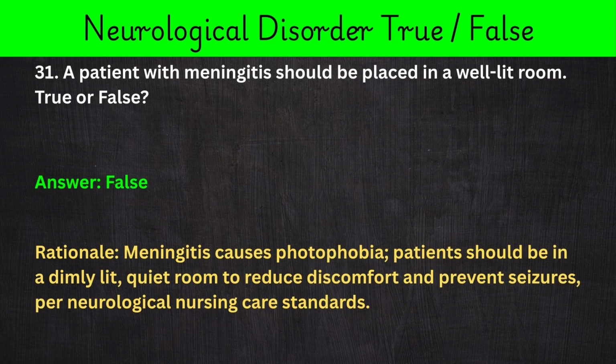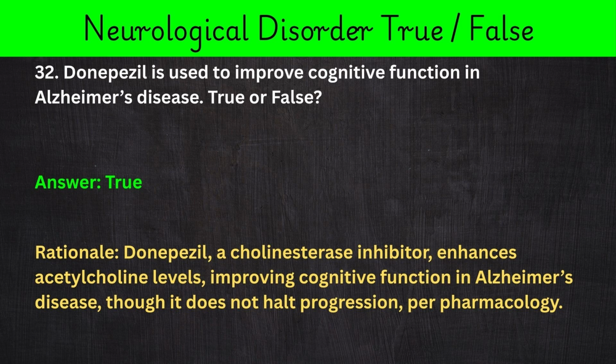31. A patient with meningitis should be placed in a well-lit room. True or false? Answer: false. Rationale: meningitis causes photophobia. Patients should be in a dimly lit, quiet room to reduce discomfort and prevent seizures, per neurological nursing care standards.